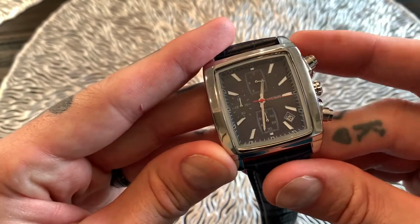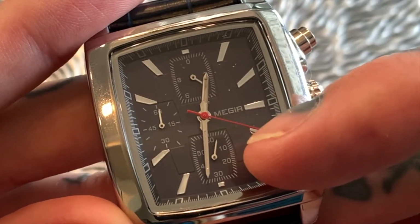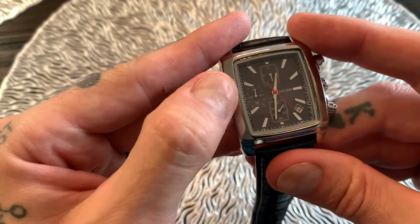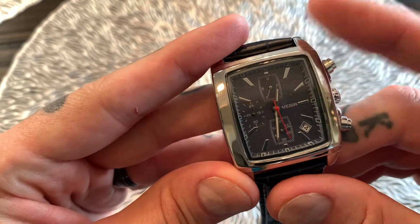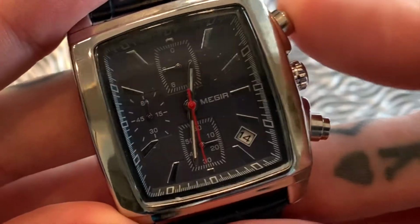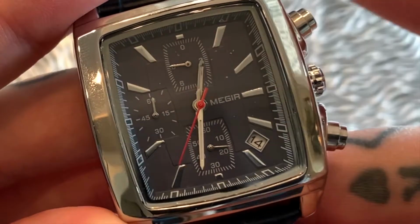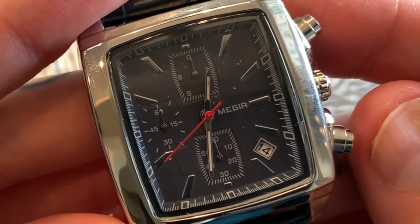If I press the upper button, as you can see, that dial is going round there, and this bottom one is increasing by 1 second on every full rotation. And when this gets all the way around, this dial at the 9 o'clock position will also increase by 1 rotation. You press the top pusher again to stop it, and that works really, really well. I'm super impressed. Very, very on point there. And then you press the bottom one to reset everything.